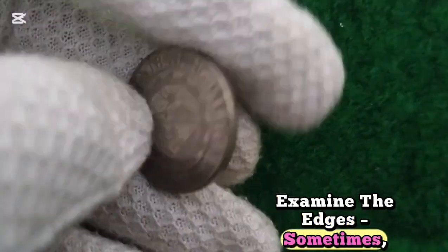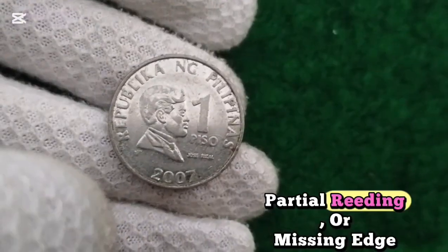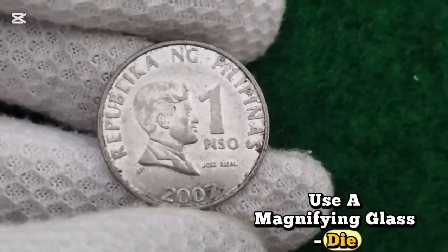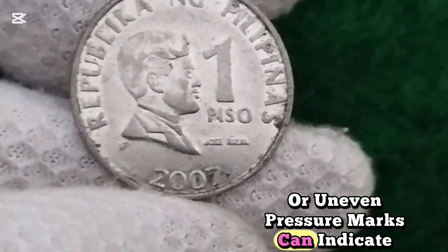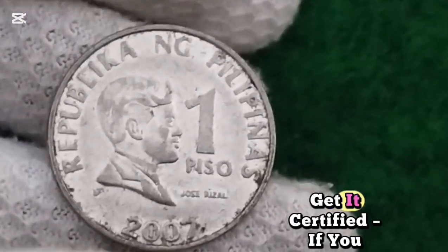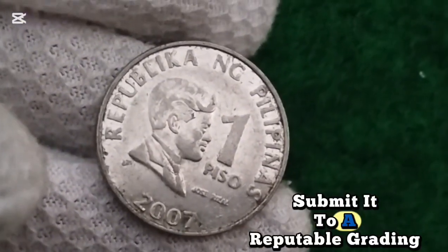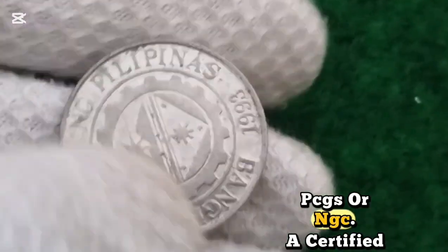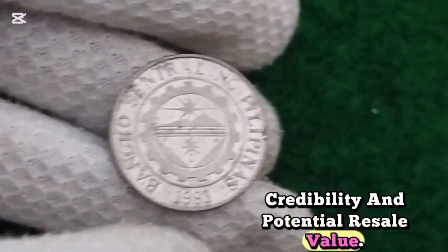Examine the edges. Sometimes error coins will have smooth edges, partial reeding, or missing edge details. Use a magnifying glass. Die cracks, doubling of letters, or uneven pressure marks can indicate rare mint issues. Get it certified if you suspect you have an error coin. Submit it to a reputable grading service like PCGS or NGC. A certified grade adds credibility and potential resale value.